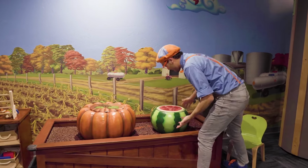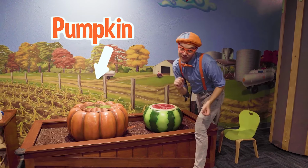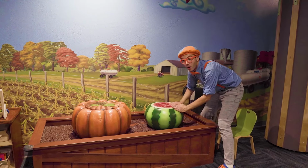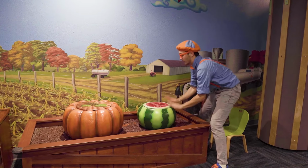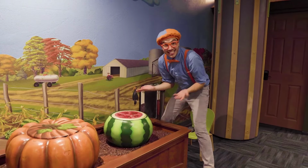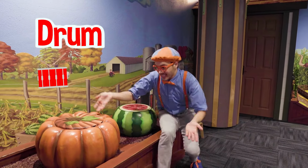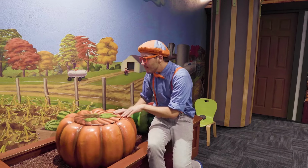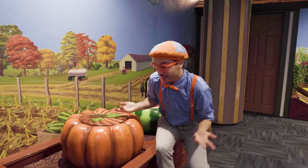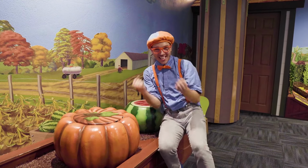These are really, really big. There's a watermelon and a pumpkin. And the pumpkin's my favorite color, orange. I wonder what these are. Whoa! Did you hear that? Yeah, this isn't a watermelon, it's a watermelon drum. Well, that means that the pumpkin's a drum too. Whoa, they sounded really cool. Whoa, those are awesome fruit drums. Yeah.